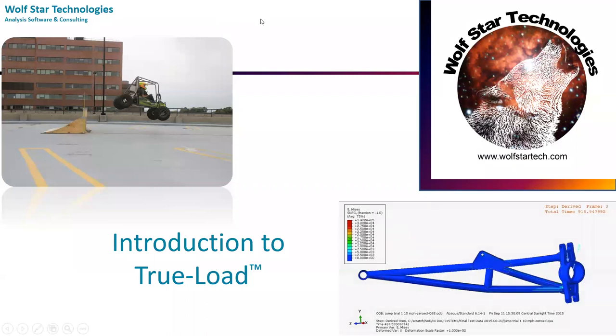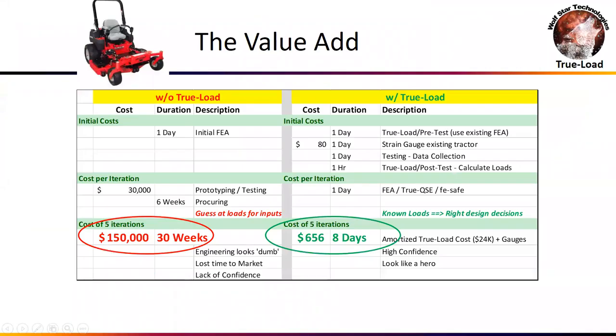The next slide here is what we like to call the money slide. This is an example from one of our customers about their experience with TrueLoad and how they could quantify that. We went through 5 design iterations, and when we talked to them afterwards, they said if they'd done the project without TrueLoad, each design iteration would have cost them $30,000 in parts and 6 weeks to prototype, so that would have been about $150,000 and 30 weeks.